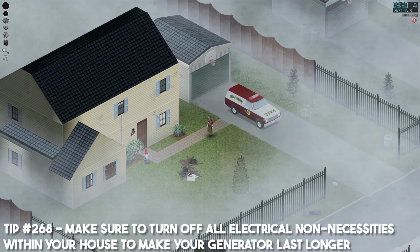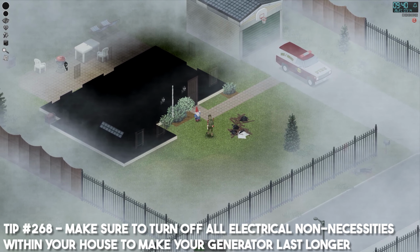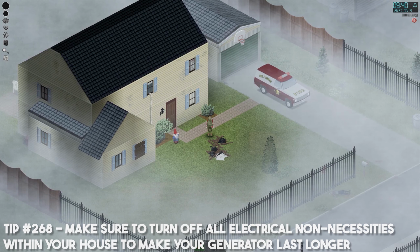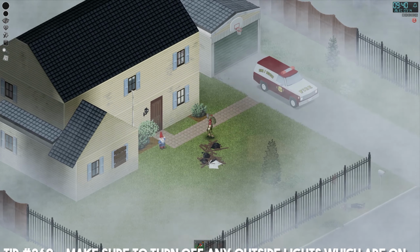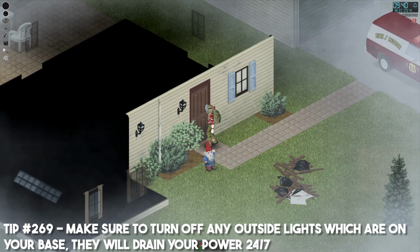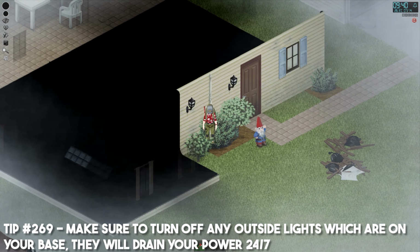But if you don't have to have non-necessities draining power, then definitely don't. The only things that should be draining power in your house are the fridge and the freezer. Essentially, that's really it. If there is a light that you cannot find, it's probably one of these outside lights, so make sure to turn them off. Otherwise, they're going to be draining power without you even knowing.